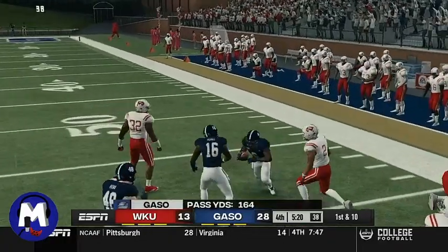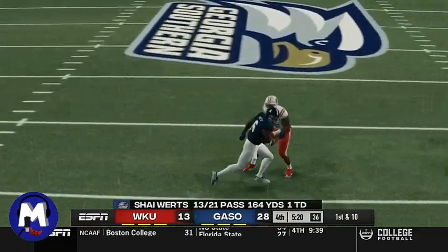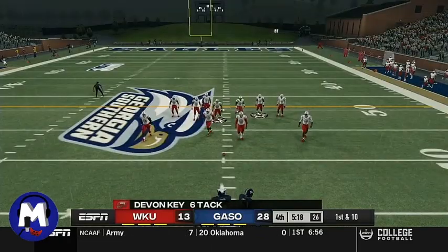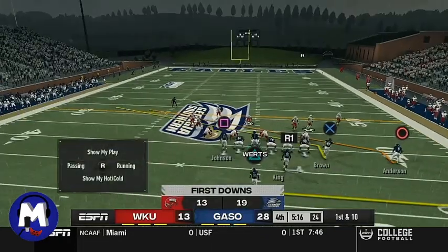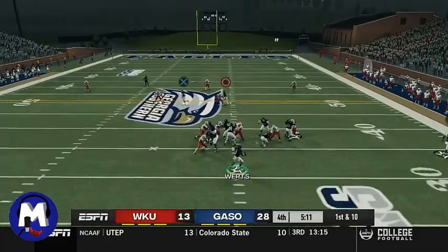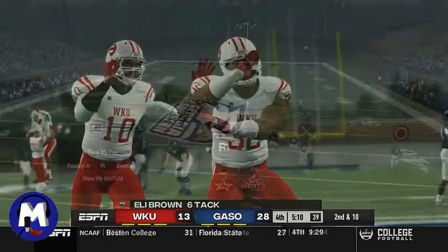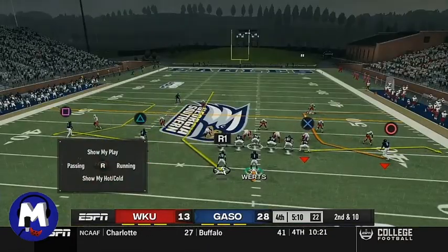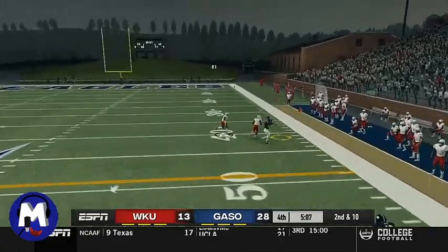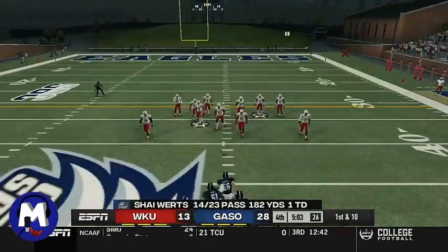Thompson. From their own 41-yard line. First down. Under heavy pressure. Tried to throw off his back foot. Darian Anderson getting open for 18 yards. First down.